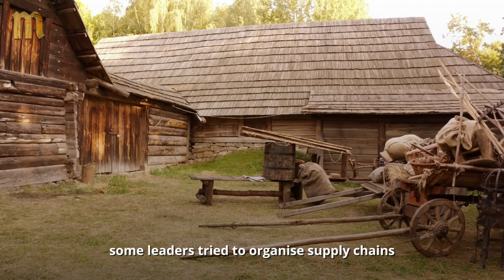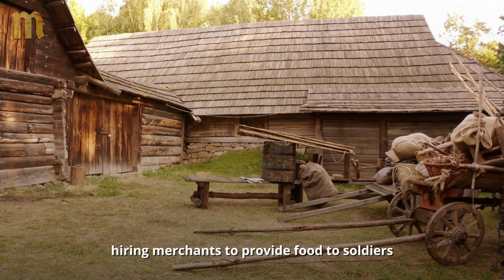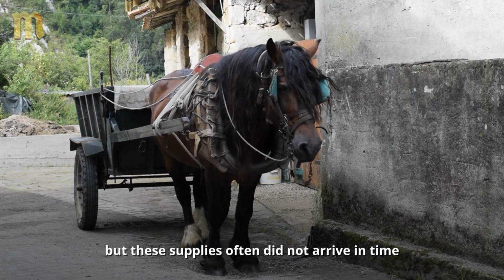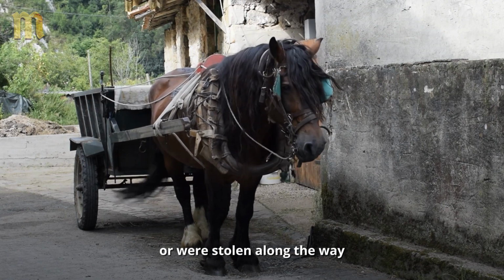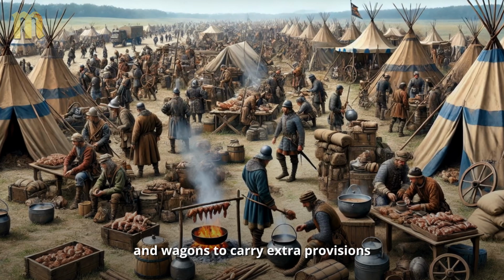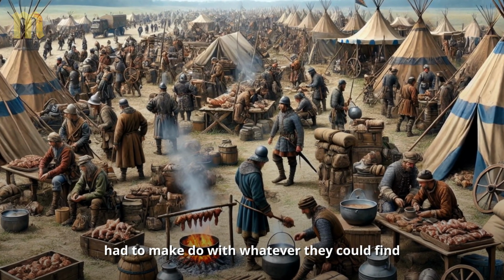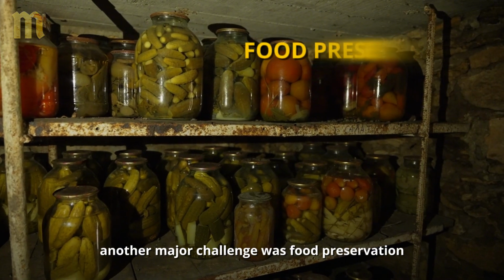Some leaders tried to organize supply chains, hiring merchants to provide food to soldiers. But these supplies often did not arrive in time or were stolen along the way. Knights and high-ranking officers had servants and wagons to carry extra provisions, but common soldiers had to make do with whatever they could find. Another major challenge was food preservation.